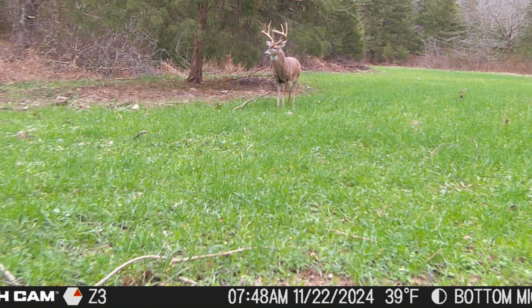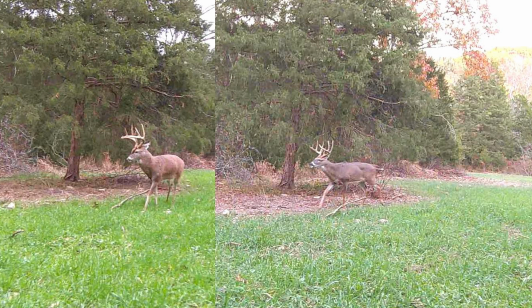So this is the next hit lister right here. Whether it's me or one of our guys, this is a stud. I'll put a quick side-by-side. He's heavier mass, older buck. This is a beautiful buck.